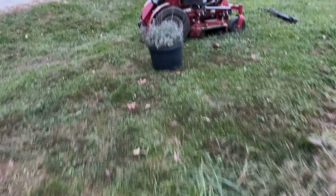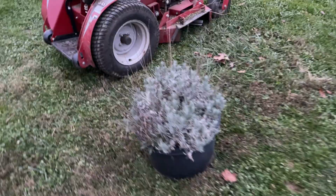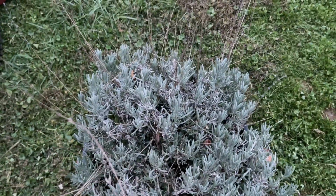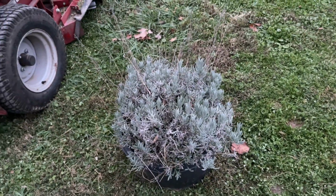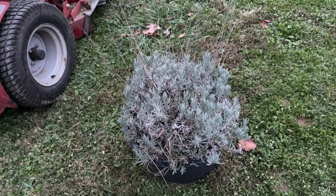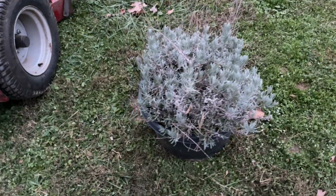And look what else I found. I found a white lavender that isn't completely dead or dormant. I am gonna bring this in and bring it back to life to see if we can get it to come back and get some cuttings off of some white lavender. So let's go in the house so I can do an ending.